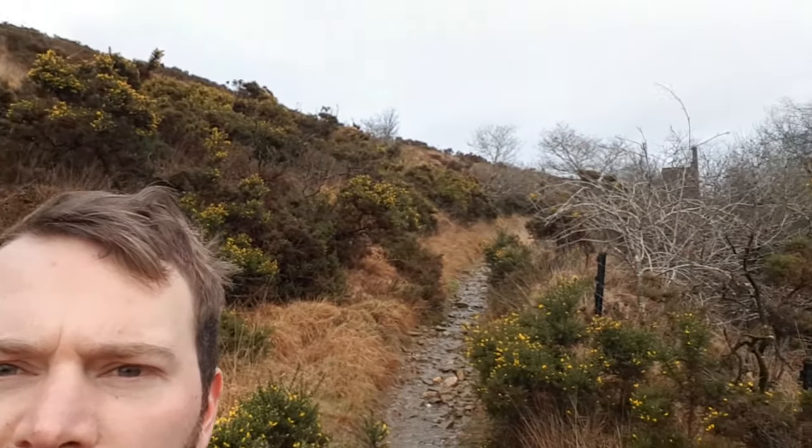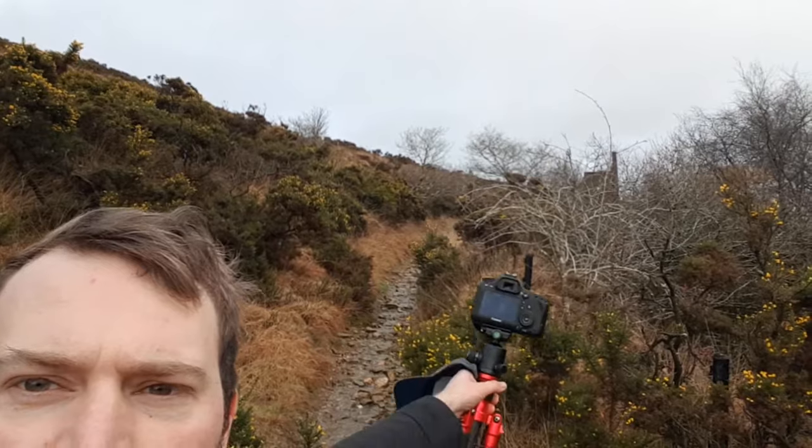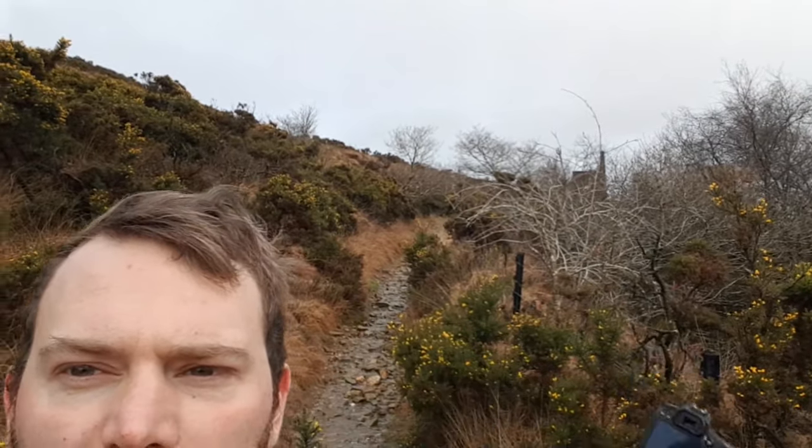I don't know much about it. It's called Wheal Betsy. It's quite a popular, famous one. It's on the map and all that. You can just about see it there, between the gorse and the bracken and stuff like that.